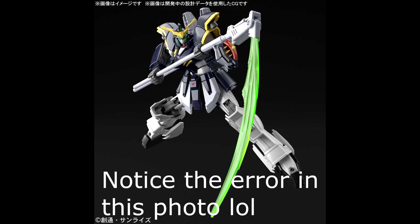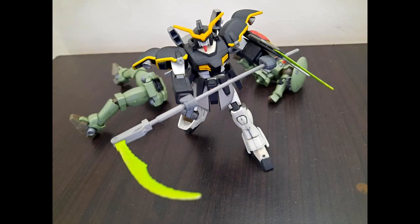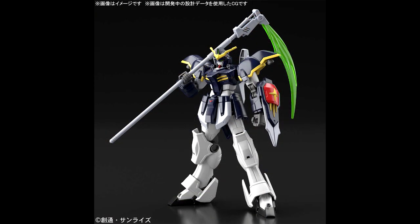And wow, Deathscythe was actually my favorite Gundam as a kid when I was watching Gundam Wing way, way, way back. I have the 1-144 non-grade. It's an old kit, but yeah, it's nice to finally get an upgrade. So thank you, Bandai. And it looks very sexy, very, very modern and sleek, and I just love the way it looks. I'm very excited.